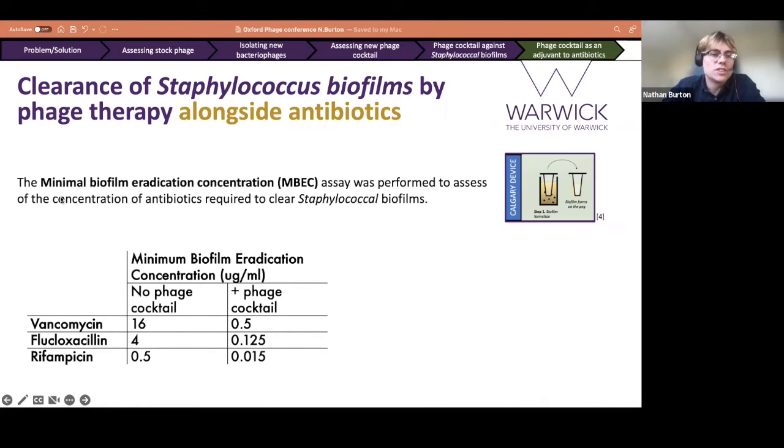So first, we use a minimum biofilm eradication concentration, MBEC, assay. It's a very common assay where you use a textured peg on a 96-well plate, and the textured peg helps form the biofilm. Then you form a biofilm and treat it for 12 to 24 hours, with your treatment being either antibiotic or antibiotic and phage cocktail. And we found that the minimum antibiotic concentration required when we use our phage cocktail is reduced absolutely massively.